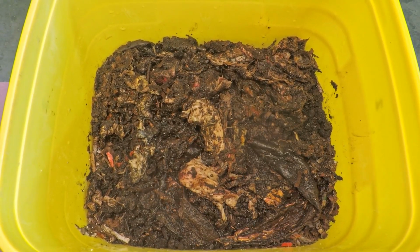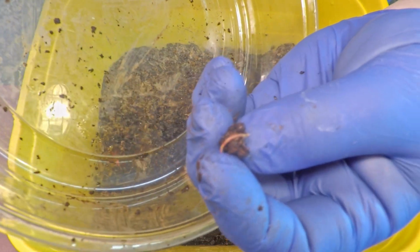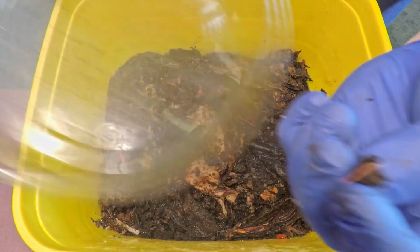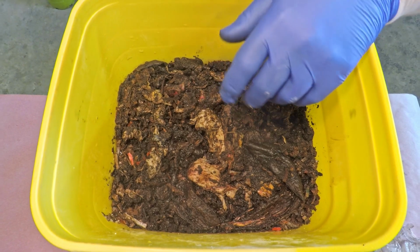Oh yeah, and while you're writing that estimate and you're putting in your guess for how many worms you think live in here, don't forget this little guy. Found him in the transport container. So you could up your estimate by 1, but that pretty much makes it official.